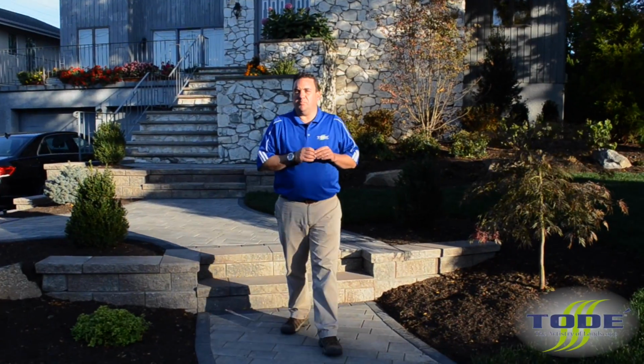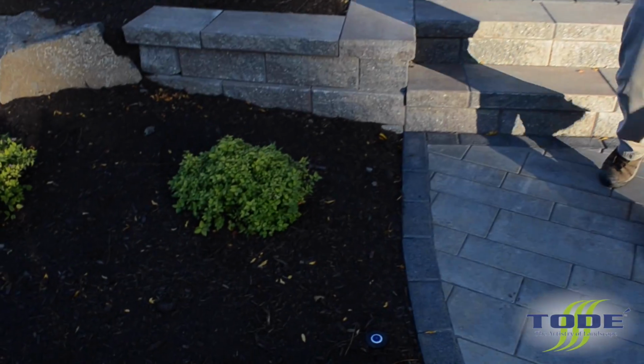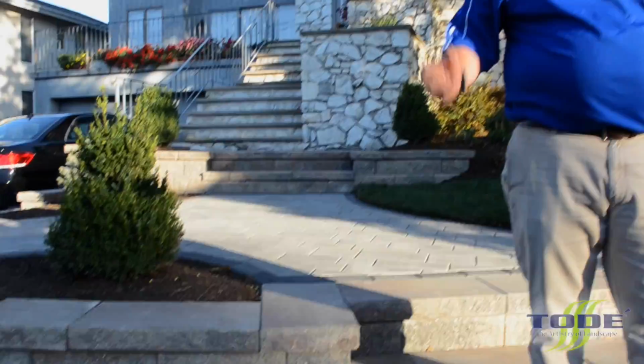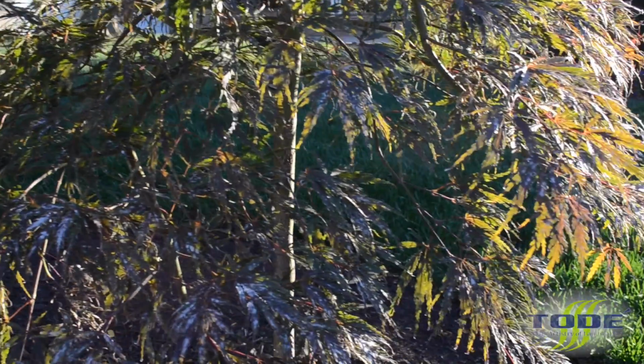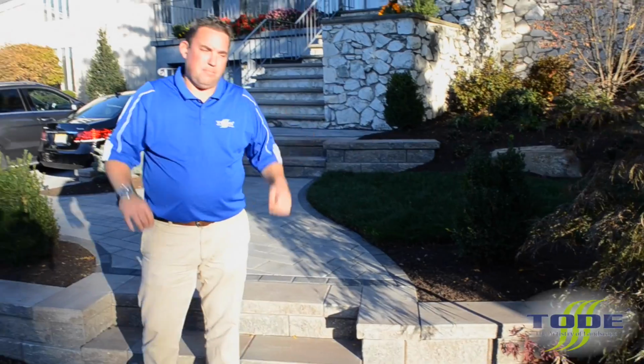Once the hardscape was completed, we wanted to layer in varying plant material for color, texture, and season of interest. We started with gold mound spirea. It's a low mounding shrub with gold foliage for the whole season, and it gets pink flowers in the middle of the summer. To my left, I have a Japanese maple, mounding form. Once again, it'll give you a little bit of height, but not overwhelming, and the color makes the landscape pop.